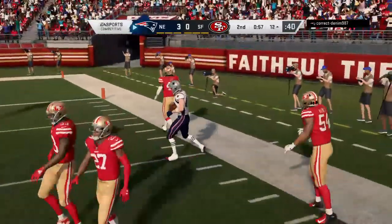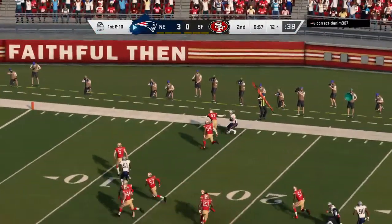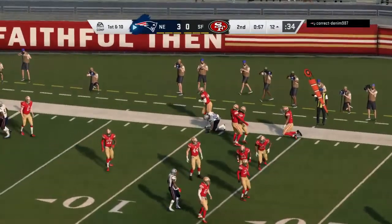He had his sights on the end zone, no doubt, but is brought down after a huge return there. And this offense is going to be set up with a 1st and 10 inside the 15.